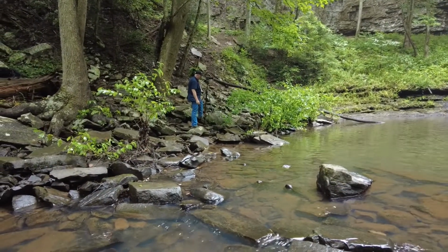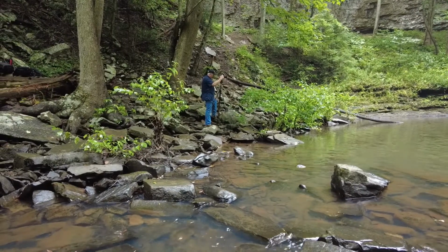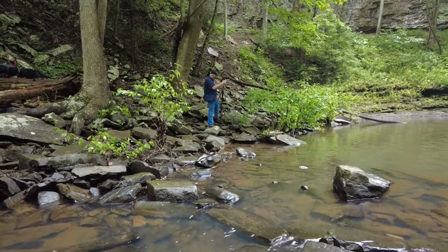So Tim's all set up over there. He's taking a shot of composition he's got set up. And this is our first time hiking together.